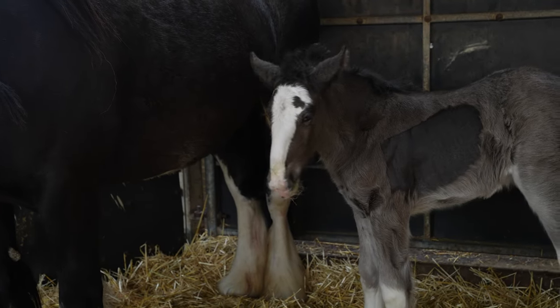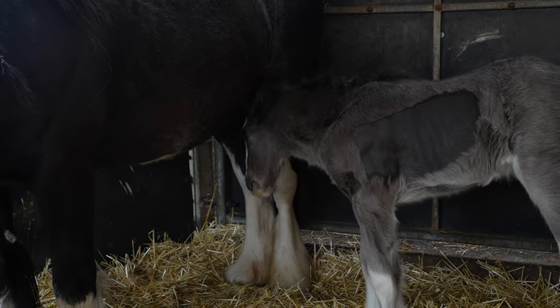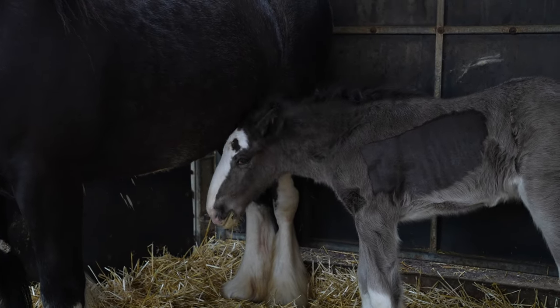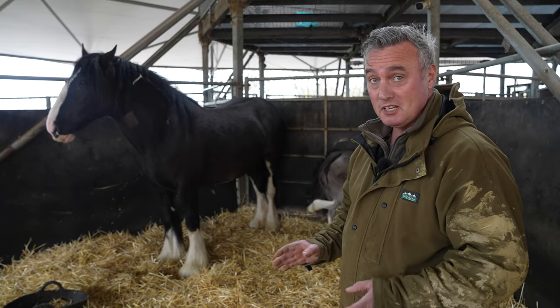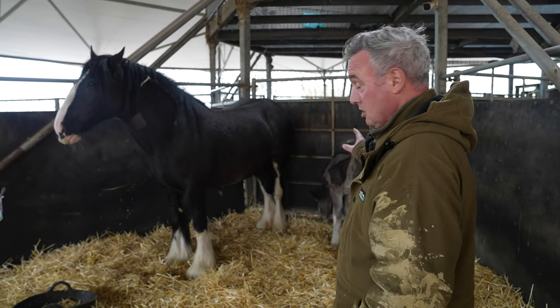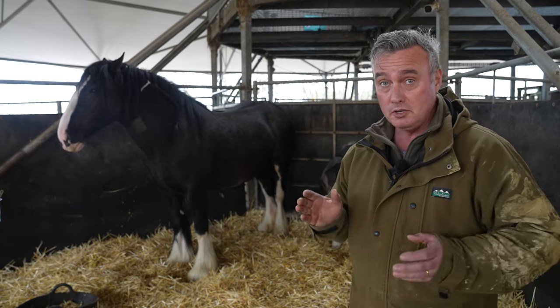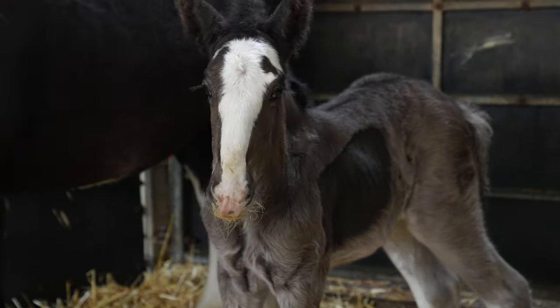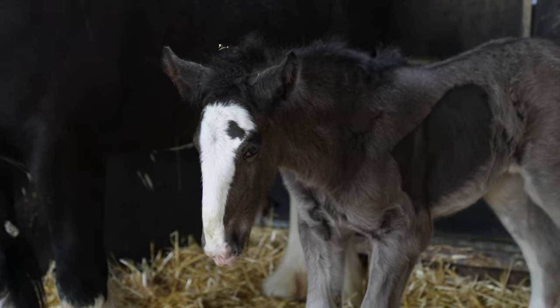Now, she's just had a drink. If you look at the side, she looks a little bit unusual. They've shaved the side of her. They were scanning her lungs because she had pneumonia as well. This foal has had a lot of problems. Now, she's looking fit and strong. We don't want to do this medication as long, you know, it's a bit of a stress on the foal, it's stress on us, but it's for the foal's benefit.